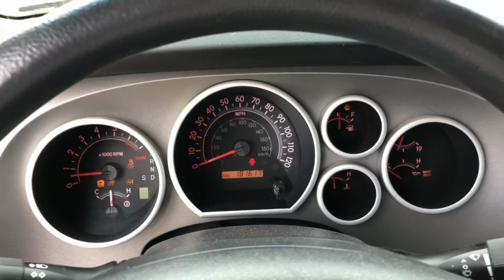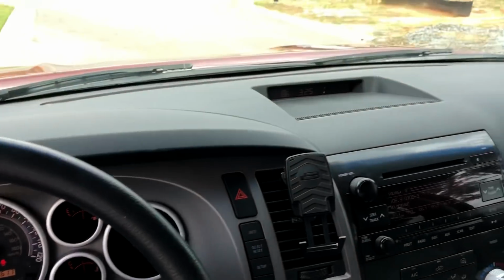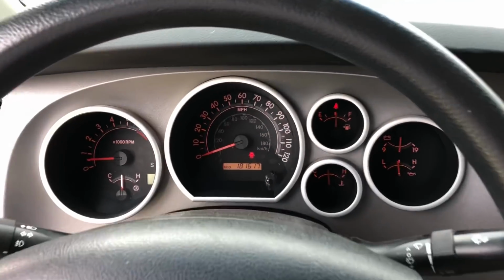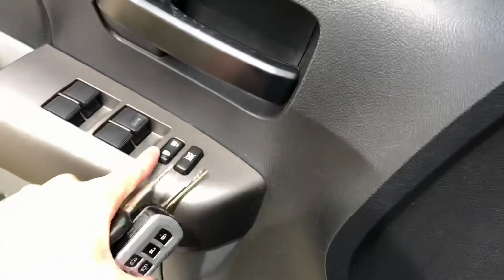And as you can see, 181,617 miles here on the 2010 Tundra with not a single skipped beat. And we'll lock this one up.